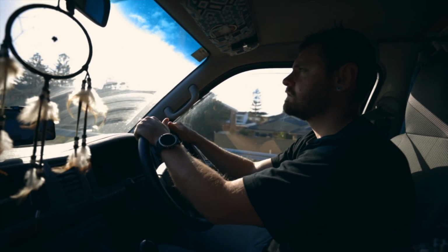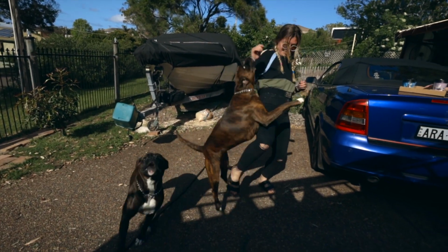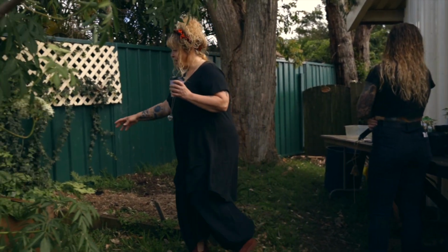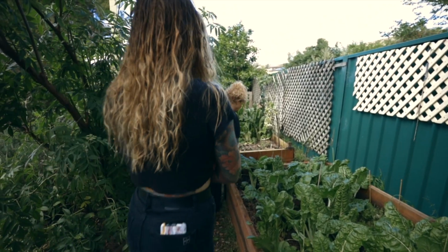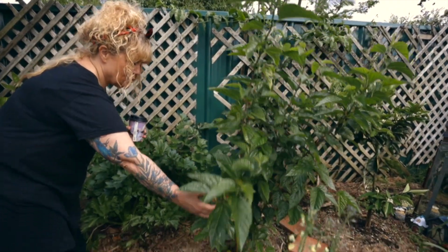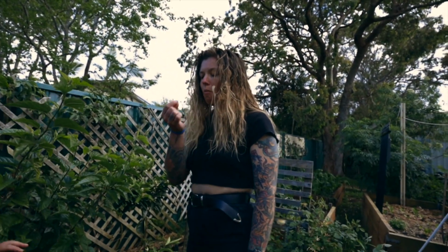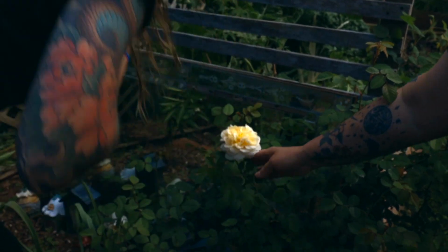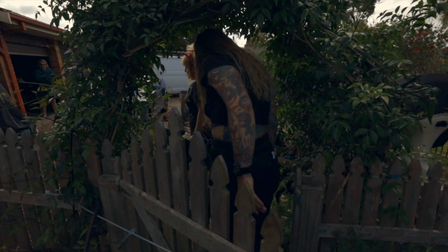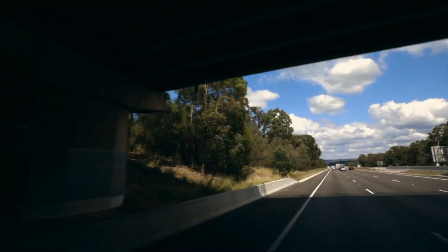After breakfast, we headed north only a couple of minutes, and then we were at Maddie's parents' house. They have these 2 boxer puppies there full of energy, and they love to attack us when we get there. And Sherilyn, Maddie's mum, has been doing a lot of work in a veggie patch. What was really cool is she pulled some fresh herbs and vegetables and made us a frittata. That was really nice of her, and it tasted incredible.